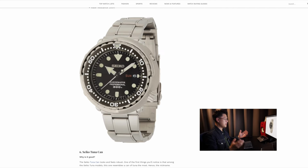Speaking of Seiko tunas, this is a Seiko Tuna Can introduction. This is under the Marine Master collection. I don't believe they make these anymore, but I've always wanted to own a Seiko Tuna. Never pulled the trigger on one. And especially if I can get it at a discount in Japan, this might be my chance to get one.